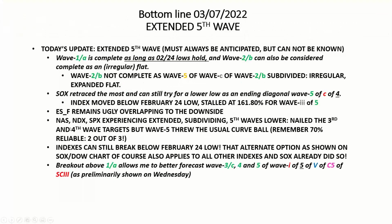So the NASDAQ 100 and the S&P 500 are experiencing this extended subdividing fifth wave lower. All right. The market nailed the third and the fourth wave targets, right? 161.8, 76.4, picture perfect. But then wave 5 is throwing the usual curveball. Remember, any method is probably about 70% reliable. You get 2 out of 3, and then the market does something else.